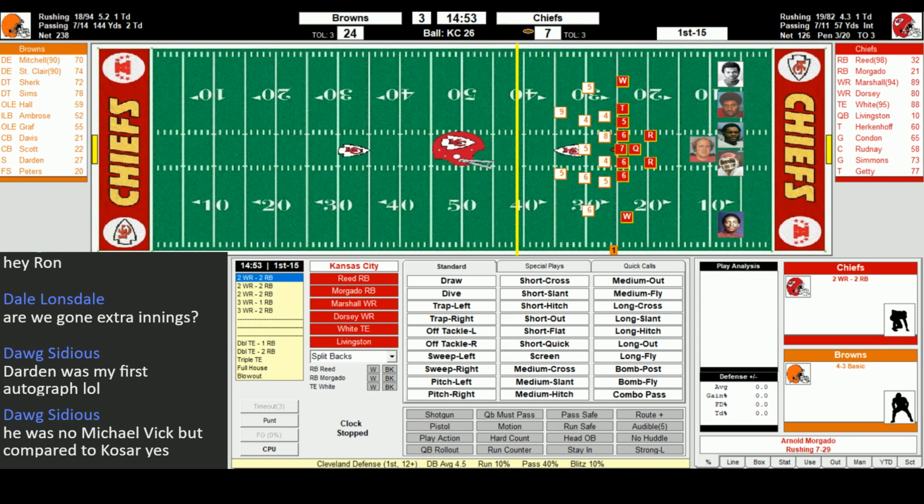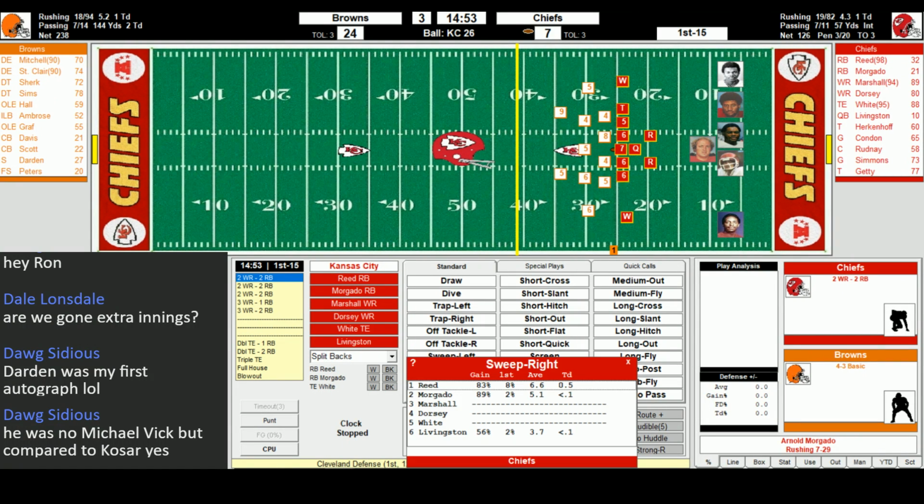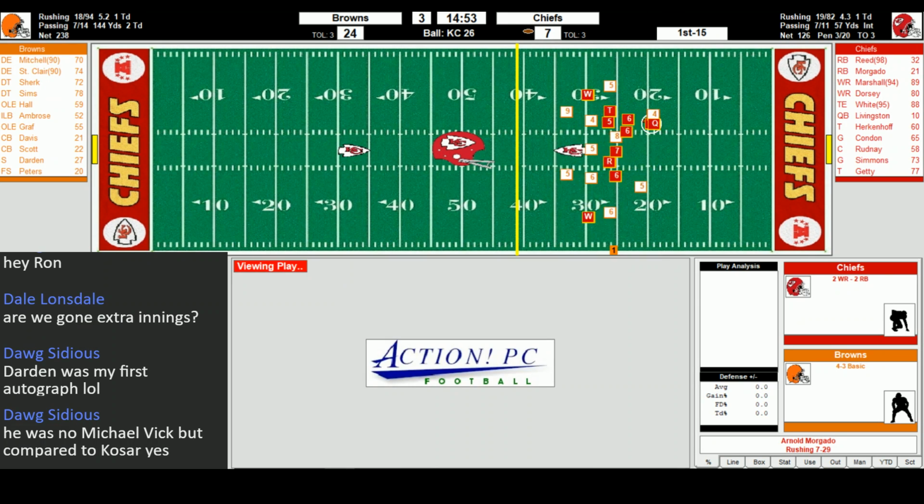Kansas City has the wind. They're going right to left. Winds from 0 to 10, so very light. It'll be first and 15 for the Chiefs from their own 26. Reed on a sweep to the right.